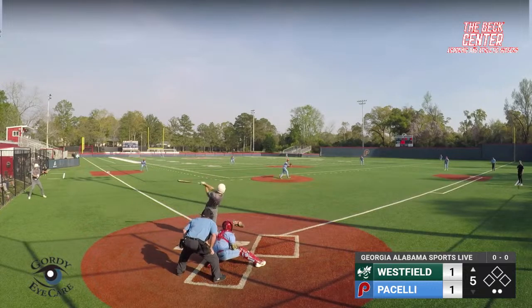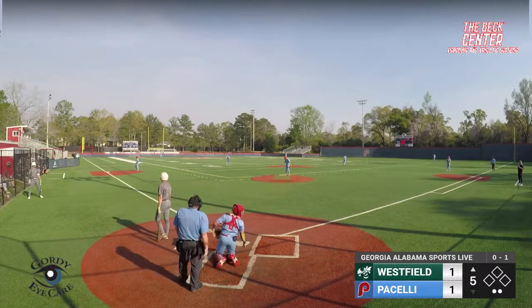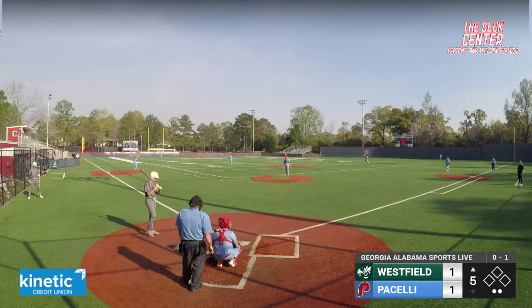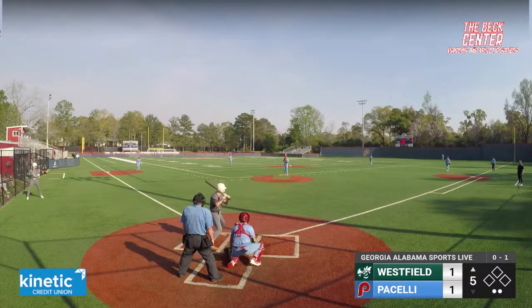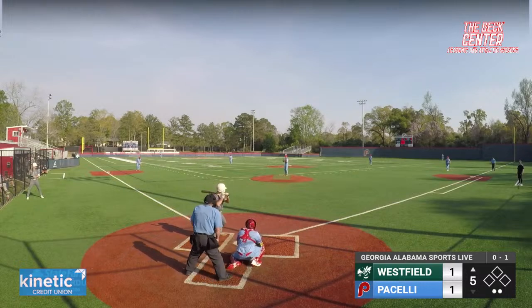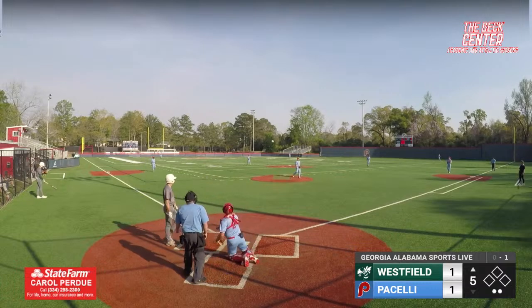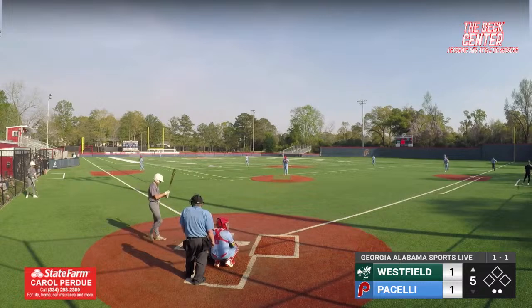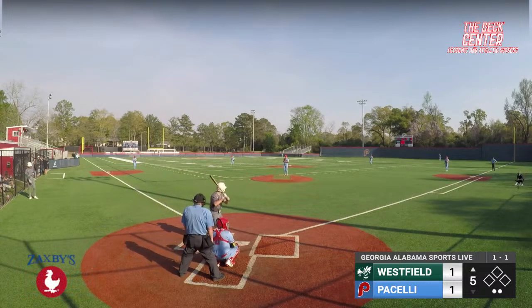Here's Cam's 0-1 pitch. Swinging and a miss, strike 2. Carino's been pitching a fine ball game. He's given up just 2 hits, and the 1 run was unearned. Here we go, 0-2 pitch. Ooh, close. A little bit high. Held off. It was right where Cam wanted. He was trying to get him to chase, and he wouldn't. All right, 1-2 count.